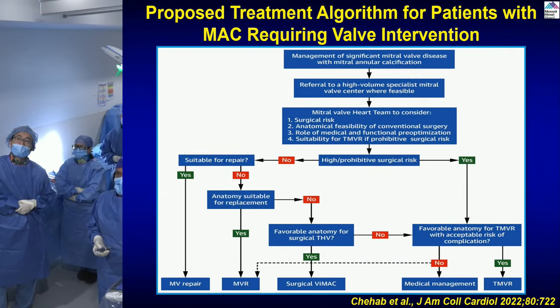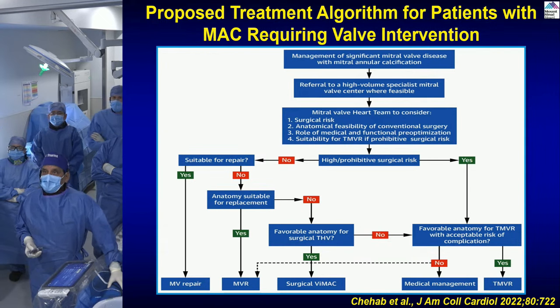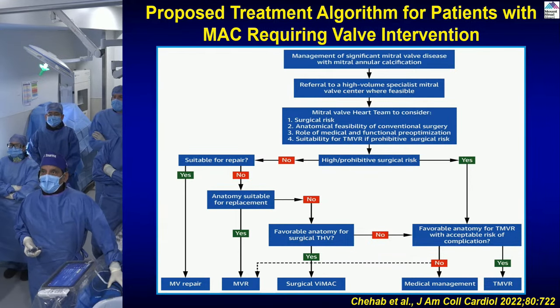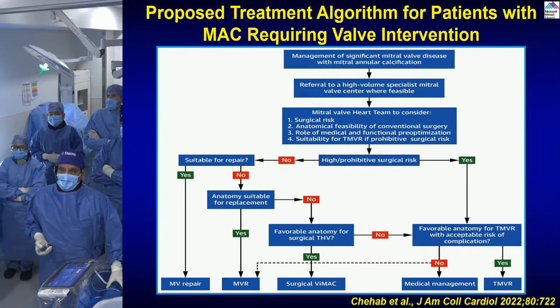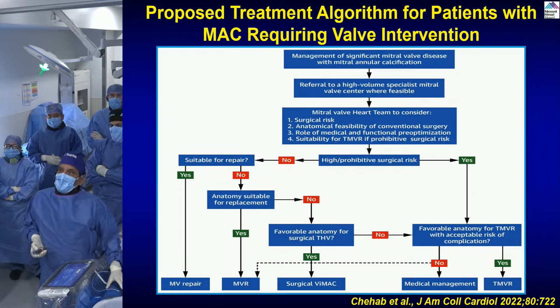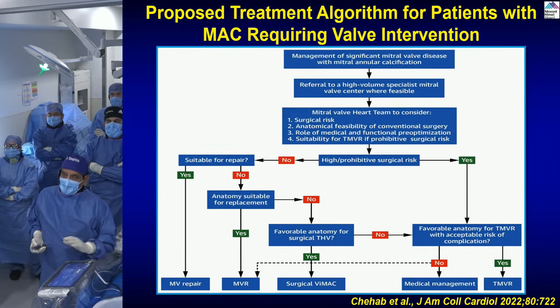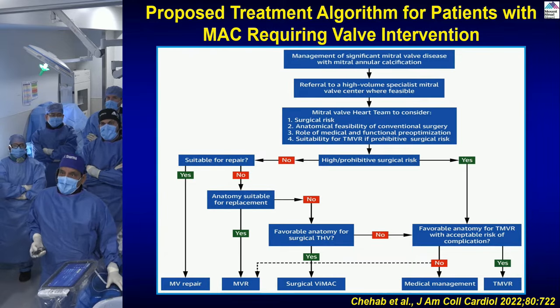So there is a nice paper about how to manage the MAC. MAC is a big problem from the mitral point of view. You decide after heart team discussion: surgical risk, anatomical feasibility, the role of medical and functional preoperative optimization, and suitability of TMVR in prohibitive surgical risk. If somebody is suitable for repair, you do mitral valve repair. If not suitable, and the anatomy is suitable for replacement, then the patient goes for mitral valve replacement. Then the question comes down to whether patients have prohibitive surgical risk and favorable anatomy for TMVR with acceptable risk. Those are the appropriate patients for TMVR. If the anatomy is not favorable and the patient cannot go for surgery, clearly the patient stays on medical management.